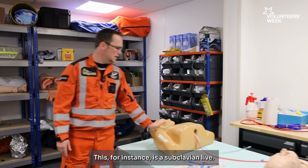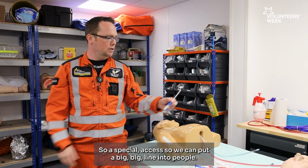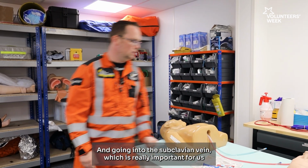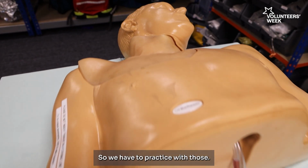This, for instance, is a subclavian line, so a special access so we can put a big line into people. This one here will sit under the clavicle and go into the subclavian vein, which is really important for us to be able to give massive blood transfusions, but that's quite a difficult technique to do, so we have to practice with those.